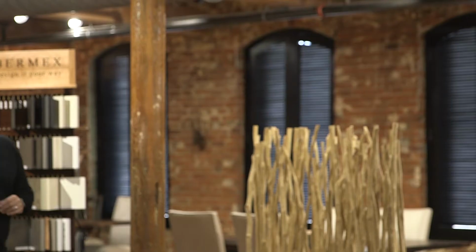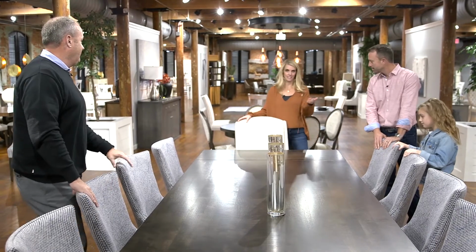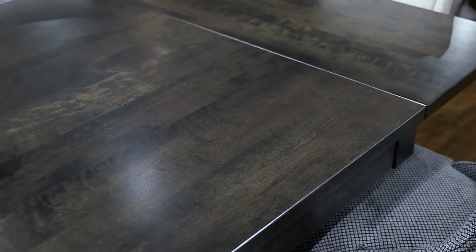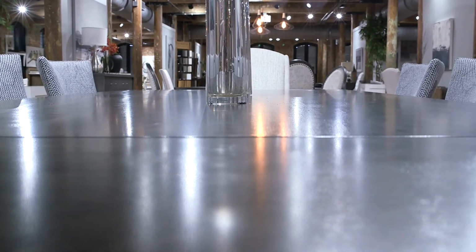Maybe some things to look at with some size options. We have some large tables that go out to 120 inches. Wow, this is beautiful, and I love the size of this one. It's got the 10 chairs. Loving this finish too. What's great about this finish is it really highlights the natural characteristics of the wood, and that's why we buy wood, to show it off. It's a semi-closed pore finish, so you really get the feeling for wood.